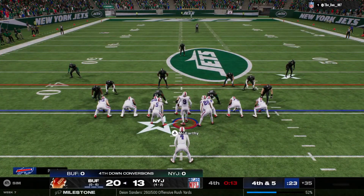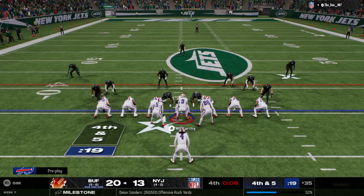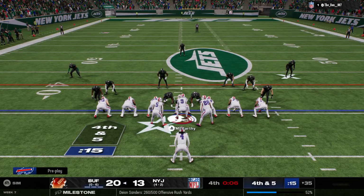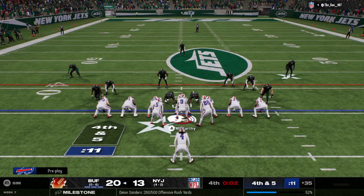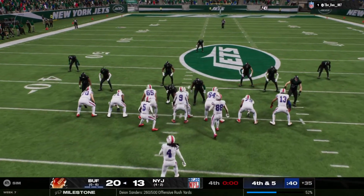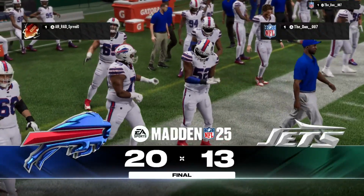We always call it the best formation in football, Brock. They're going to line up to take that knee and run out some clock. So the Bills fight their way to a win on the road.